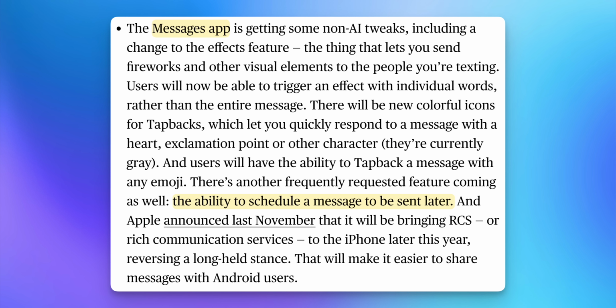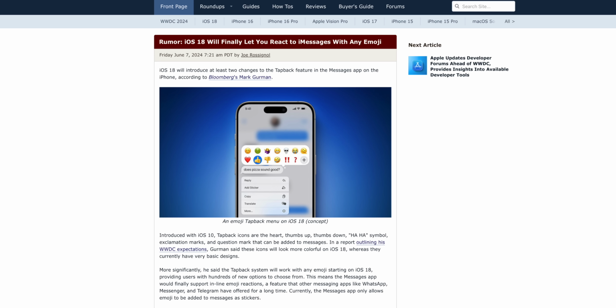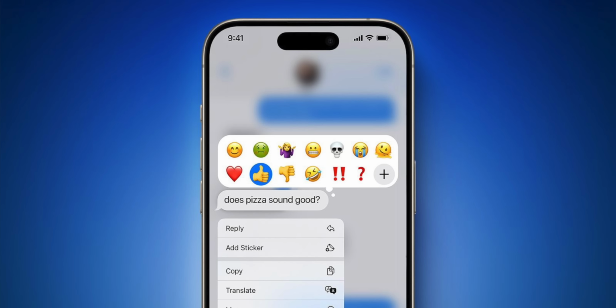Now here's one that's really exciting. The Messages application is going to get a lot more like WhatsApp. So we saw rumors in the past about how Apple is really trying to make iMessage like WhatsApp, and it looks like iOS 18 is going to be a big step in that direction because it looks like you'll be able to schedule a message to send later with iOS 18. Plus, you'll be able to react to messages with any emoji, like you can do on WhatsApp, like you can do on Instagram, and a lot of other social media applications.